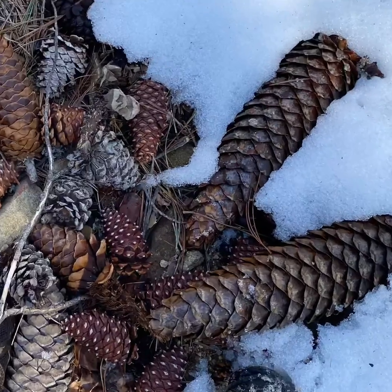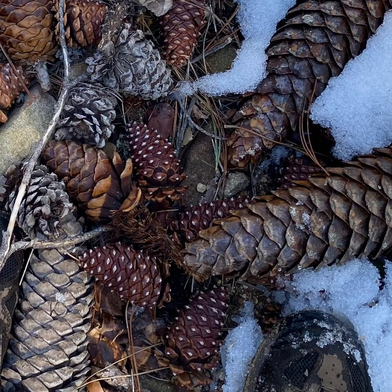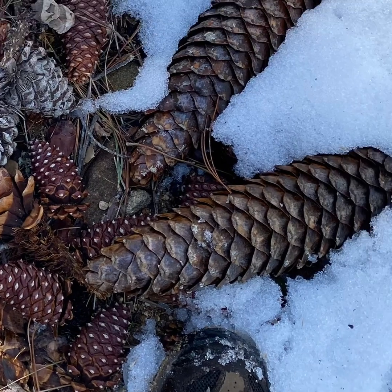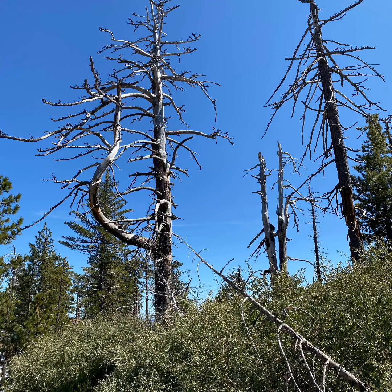Here's some of these big sugar pine cones. You can see a mixture of other cones around, and there's my big size 13. So those are over a foot long, massive cones that open up nice. Lots of nice old snags.